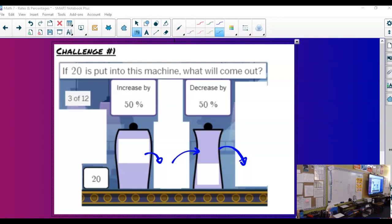Increase by 50, decrease by 50. The machine's output will be less than your input. Let's say if we put like 20 in there. Yeah, so we put 20 as our input and it goes in, increases by 50. Okay, so what's an increase of 50% when 50 is our input?